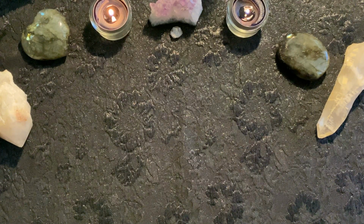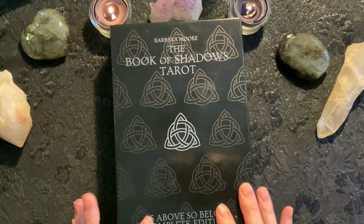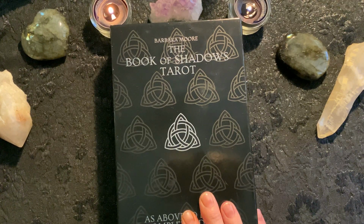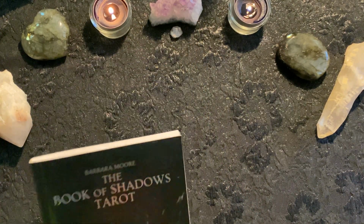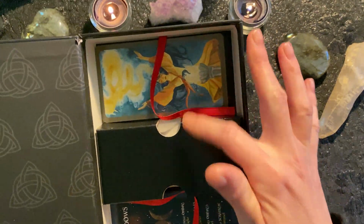Next up is another one that I do not consider a dark deck at all. And that is the Book of Shadows Tarot, the As Above and So Below editions. So, just gonna put the other boxes out of the way. This comes with 2 decks, so it comes with the As Above deck and the So Below deck. You get a nice magnetic box where your 2 decks sit.